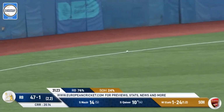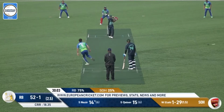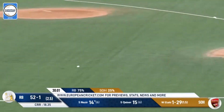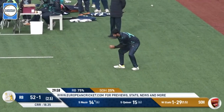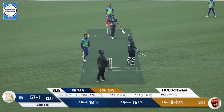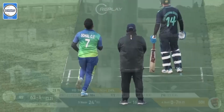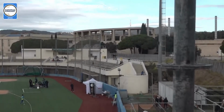Lovely shot, really good shot. This is timed beautifully. This time he places into the deck, and it's going to be an easy boundary. Oh wow, this has been absolutely clobbered. That is a biggie. And this one only just gets to the edge of the fence.